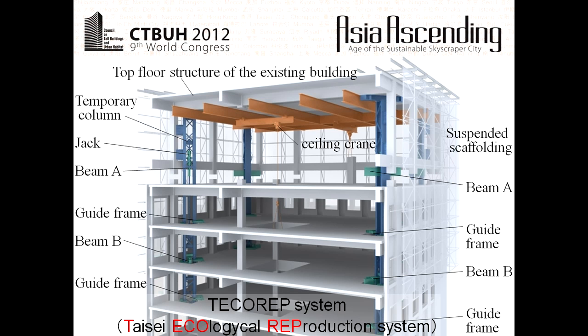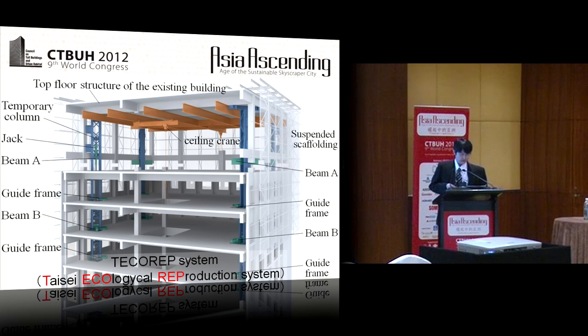The lower half of the temporary column penetrates through the preset slab opening to resist an earthquake and a typhoon. These guide frames on each floor carry out the horizontal restraint of a temporary column. Some cranes are arranged inside to move disassembled materials horizontally and to move them to the ground level vertically.